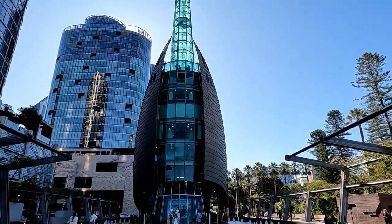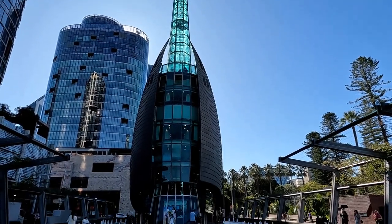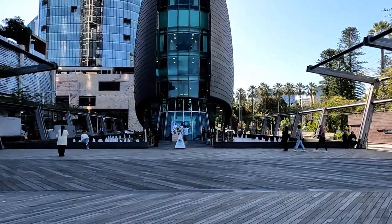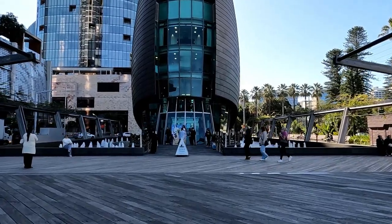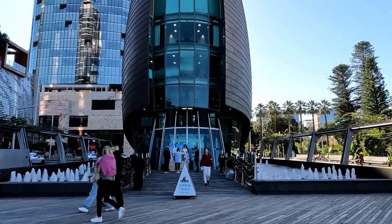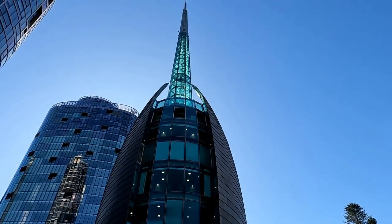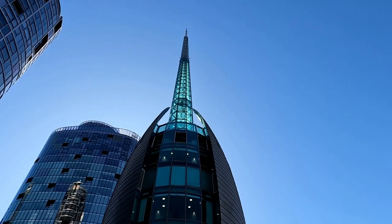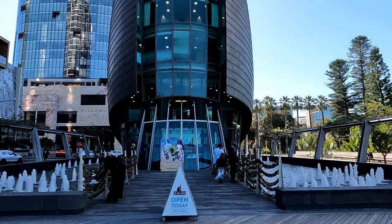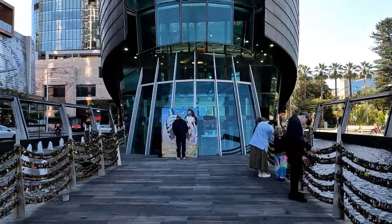So today we're down on Elizabeth Quay, and what you're looking at is known as the Bell Tower. We're gonna have a quick walk around the insides and have a look at the bells, and hopefully get to hear one going. So the tower itself is 271 feet tall, basically making it the largest musical instrument in the world.